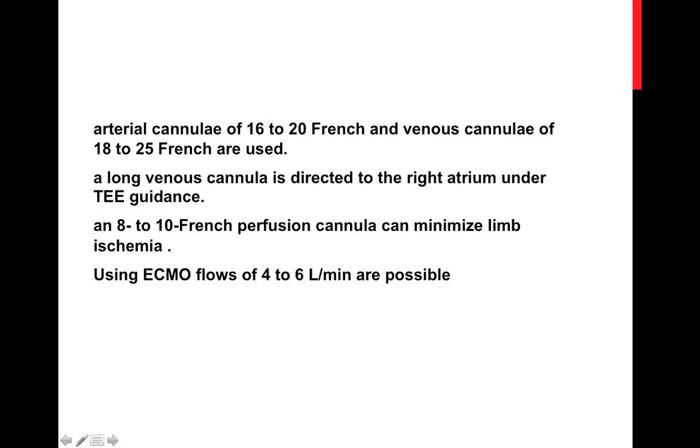The arterial cannulas come in many sizes, 16 to 20 French. Venous cannulas come in 18 to 25 French sizes, and using peripheral cannulation, the long cannula is directed to the right atrium under TE guidance, and an 8 to 10 French cannula in the case of peripheral cannulation.